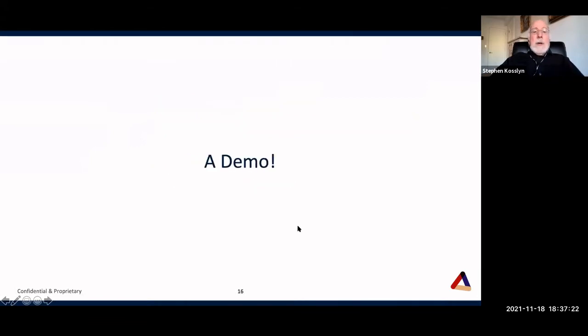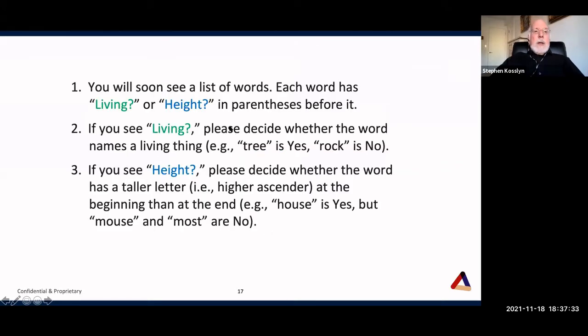Let's start with a demo. Not good pedagogy to have people sit too long passively, so let's have you do something. This demo will illustrate a very general principle. Here's what's going to happen. You'll soon see a list of words. Each word has in green the word living before it, or the word height in blue before it, in parentheses. If you see living, please decide whether the word that comes right after it names a living thing. So for example, if it was living and then tree, you'd say yes, tree is living. A rock, you'd say no.